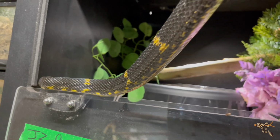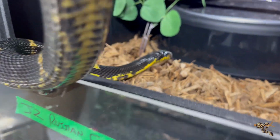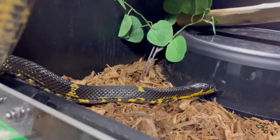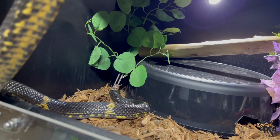And the breeder called them High Yellow, although I've seen higher yellow ones not called that, so whatever. I'm okay with that. They do have a true melanistic as well, but I like this kind of amazing little color. I really like the contrast, and I don't need it to be crazy high yellow like a Spilotes or anything like that. But I really, really like her.